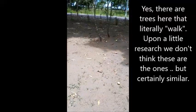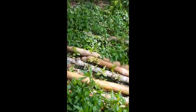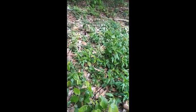Weird. Lots of mangoes. Too bad that one's broken. That was a nice size. That was huge. I don't see any big ones over here. The coconut. Yeah. There.